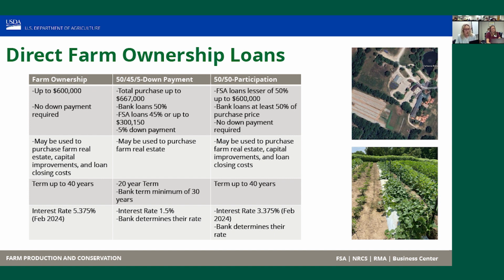And then moving on, we have the down payment loan, which is also called the 50-45-5 loan. Some people also call this the beginning farmer loan, but it can also be made to historically underserved producers as well, not just beginning farmers. So that one, you can go up to $667,000 on a total land purchase.